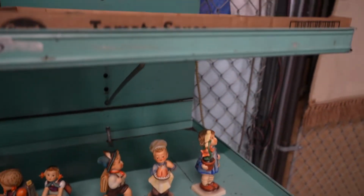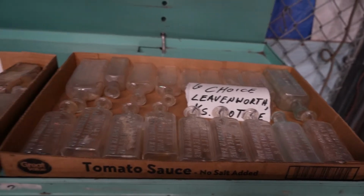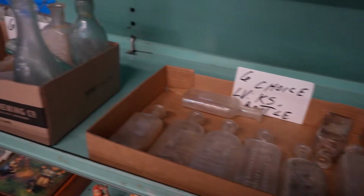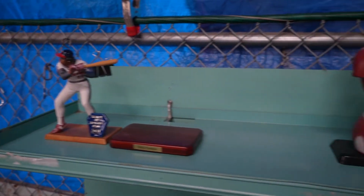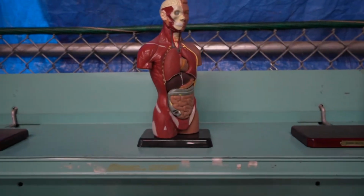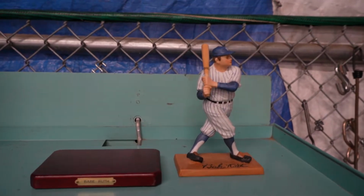Either a train's going behind us, or we're having a small earthquake. I'm not really feeling it, but something is obviously happening. It's the ghost of Jesse James. Could be.